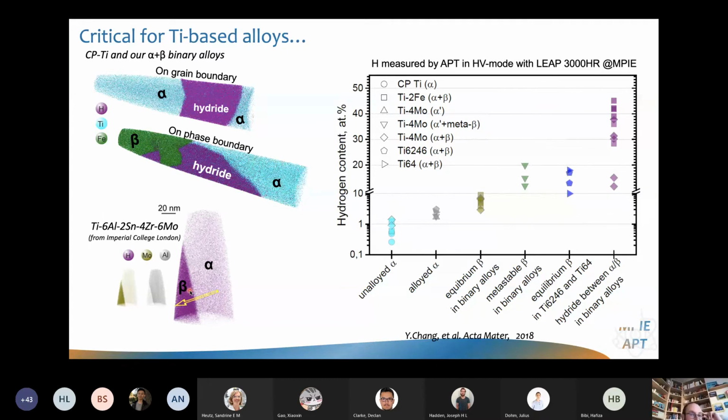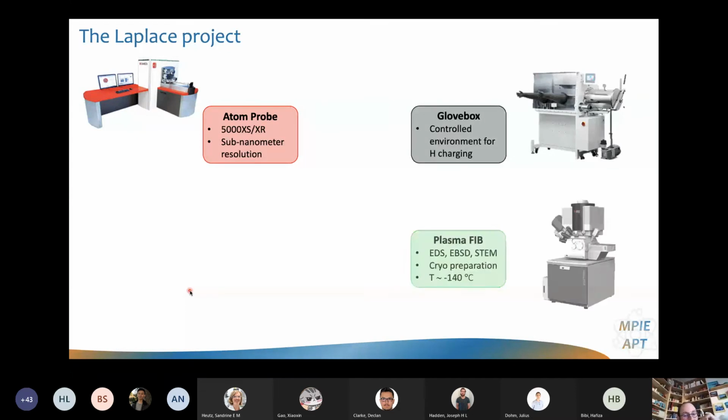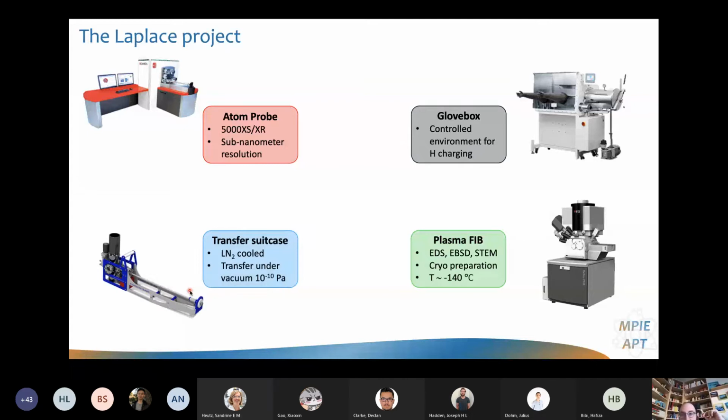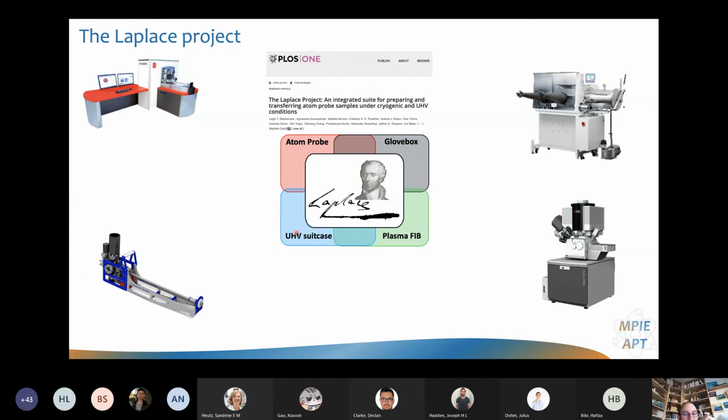So at MPIE, we started building a capacity, as I said. We had an atom probe, or in that case, two atom probes. We have a glove box, and this plasma FIB that I mentioned earlier. What we wanted to do was find ways to transfer samples cleanly between the glove box, the plasma FIB, and the atom probe. So we purchased a UHV suitcase, and we joined all of this together in what was coined the Laplace project. I could explain why Laplace, but for now it's probably not very useful. We developed ways to transfer everything from one platform to the other, all at cryogenic temperature.